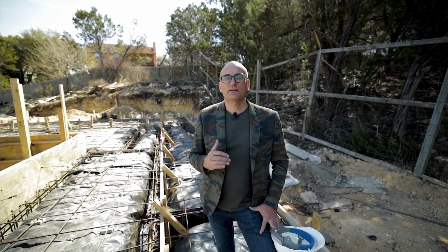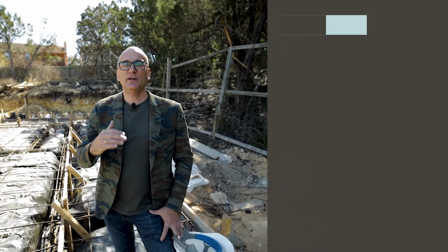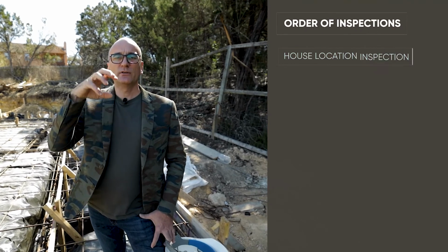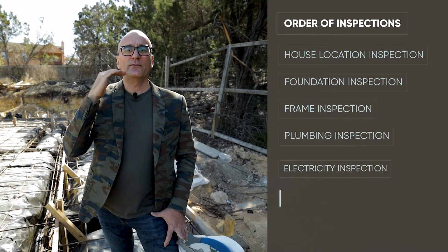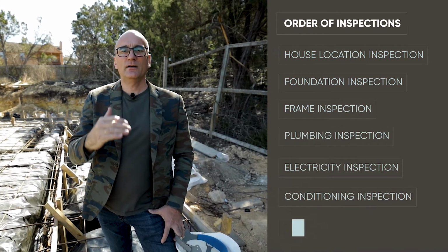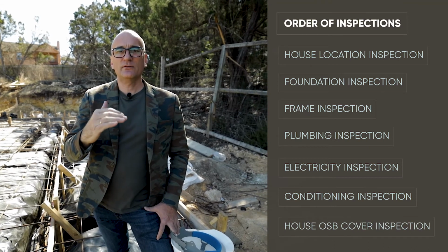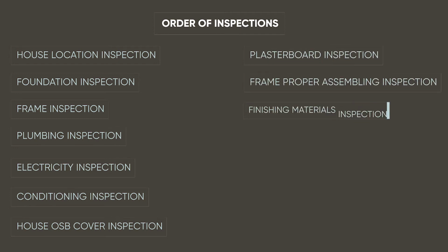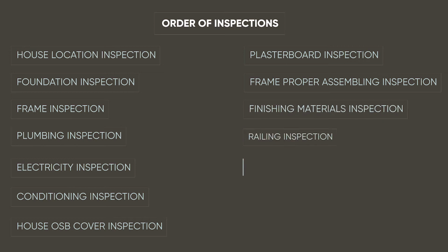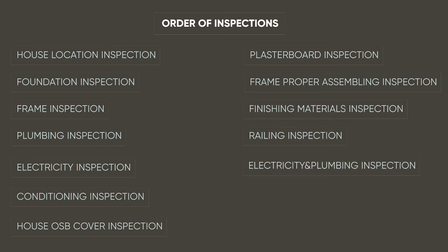The house construction schedule will have the following order of inspections: house location inspection, foundation inspection, frame, plumbing, electricity, air conditioning inspection, house OSB cover inspection to check nails and self-cutting screws proper fix, plasterboard inspection, frame proper assembling inspection, finishing materials inspection, railing inspection for rail work, and final electricity and plumbing inspection after all toilets and sockets have been fixed. And the last independent inspection will give you the inspection report that identifies if the house meets all codes.